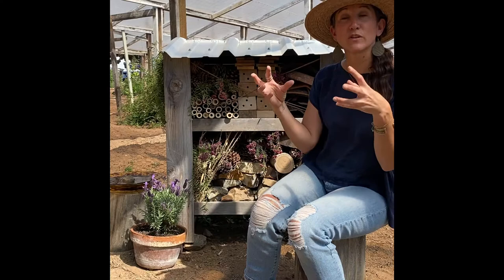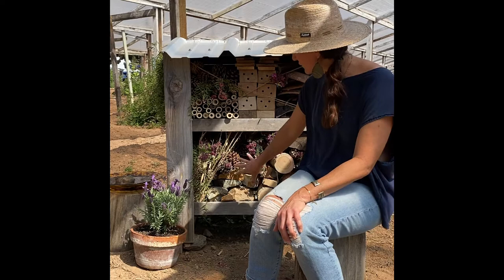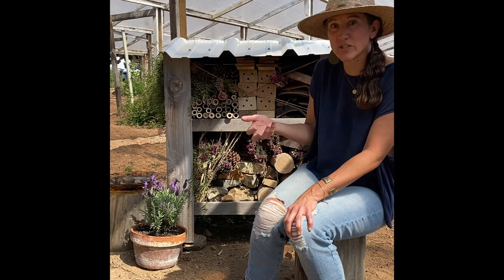Some old wood that we had, some firewood out of the firewood bin, that was great. Some other logs that we had laying around. Stone, we just recently worked on a really cool project here on the farm, so we had a lot of big chunks of stone. Stones are great. Some of your other things that like to go under and stay warm and dark, that's what the stones are wonderful for. Pine cones are great additions.